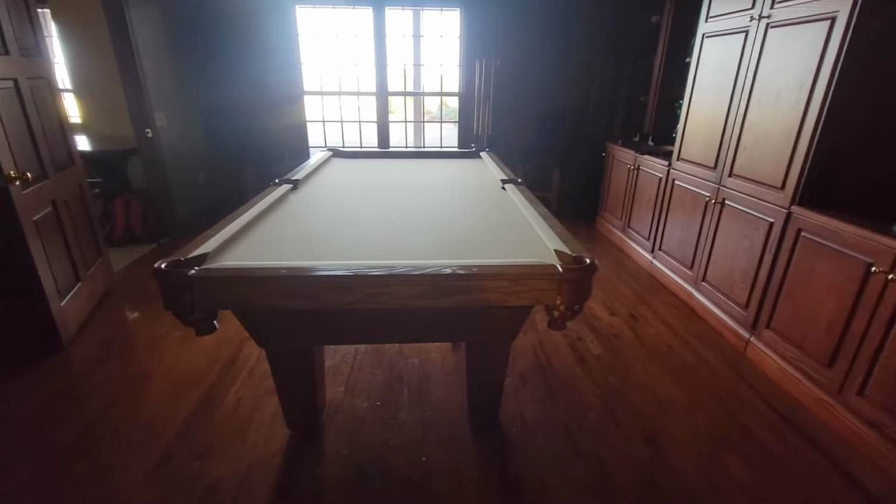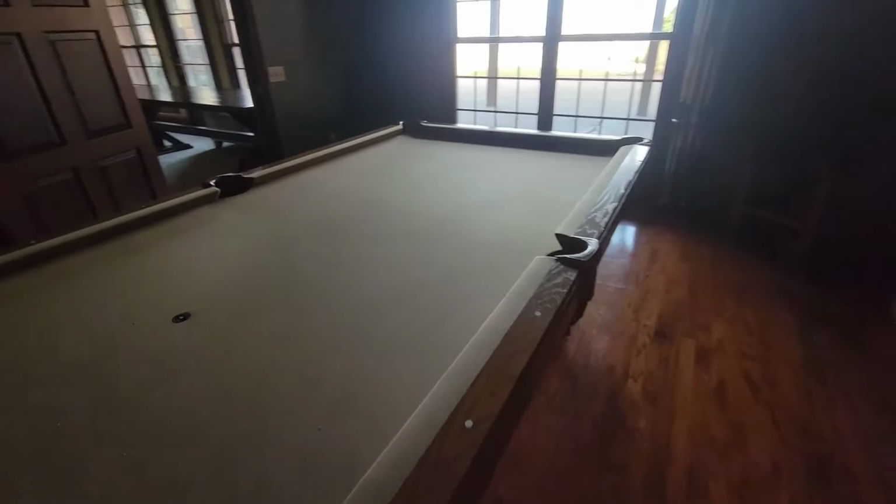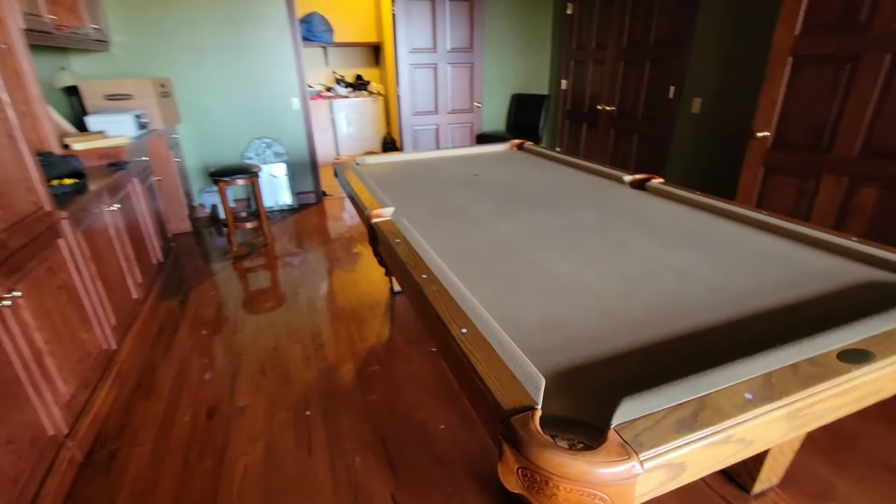Nice little pool room for that matter. I think they actually had to get a specific pool table to fit in here. I don't even know if that's the one they originally had for their last house, but got a pool table, just cabinetry.